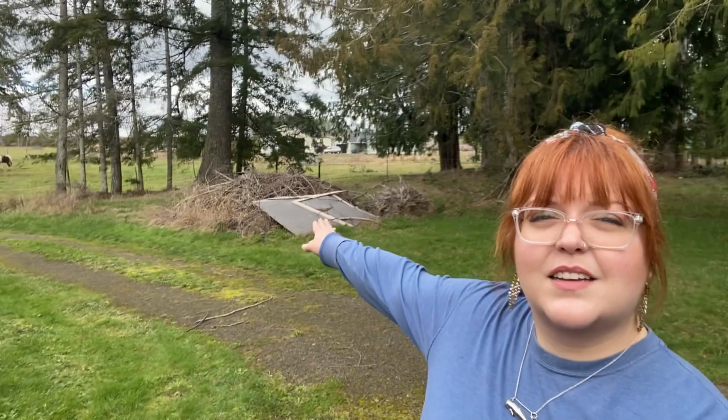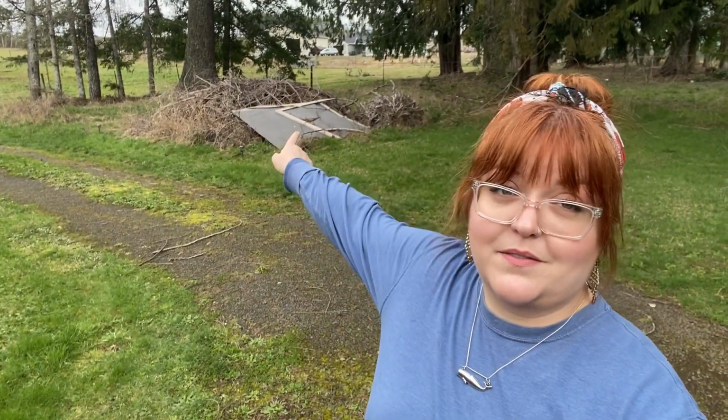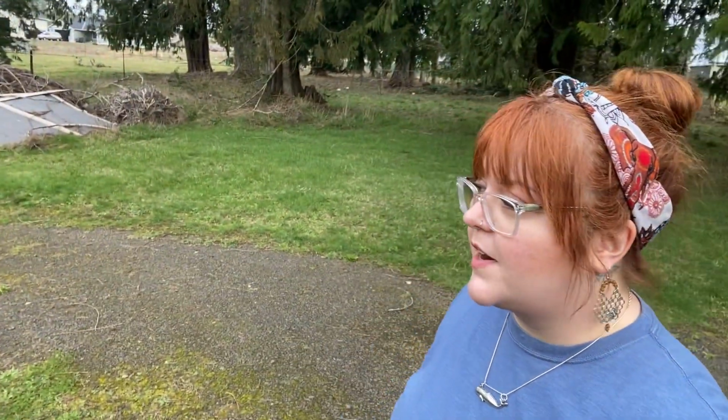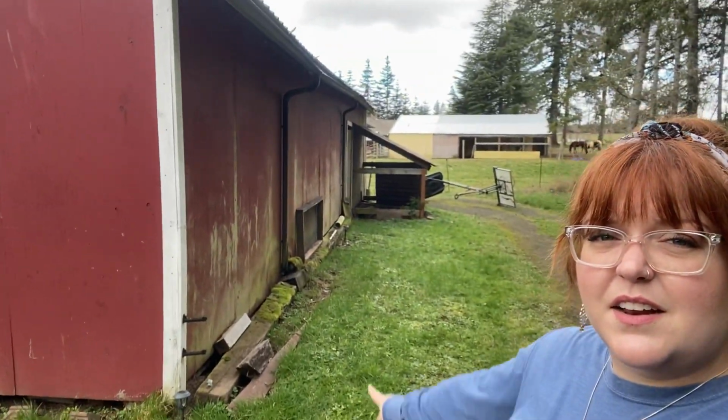So now if we go around, lumber pile, bramble pile, bonfire pile. We do have a fire pit on our side yard, and we just pull from the yard waste. That was here when we moved in. Here's the side of our barn.